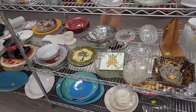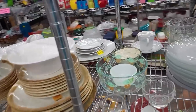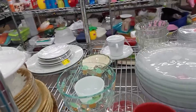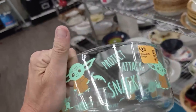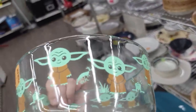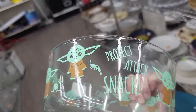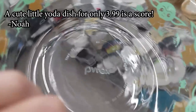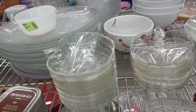All right, let's look down here. Oh my gosh, it's a Yoda. It's a Yoda snack dish. Are you seeing this? It's Pyrex with Yoda. Oh my goodness, for $3.99. That just seems like a really good deal, because it is, it's literally Pyrex. Yeah, we'll grab that.